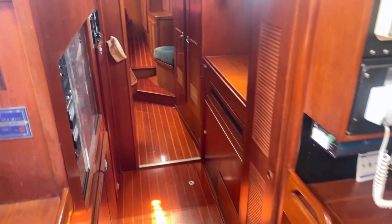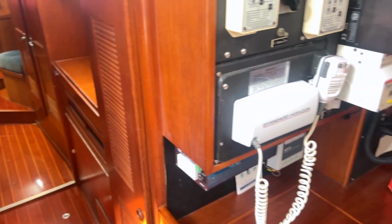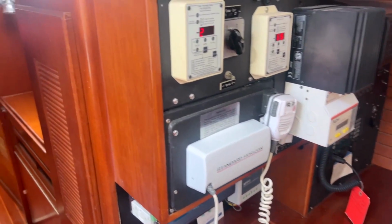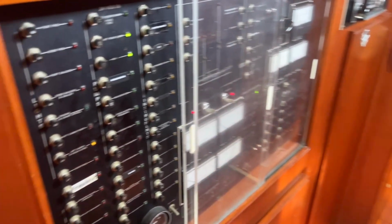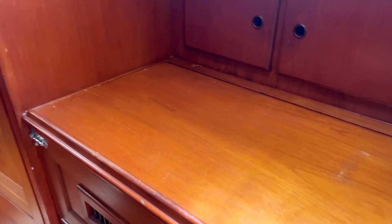Moving aft here past the nav station, we see our electrical panel off to the port side. Solar controllers at the back of the nav station here. And then a large storage area on the port side of the boat. Panels here give you additional access into the engine room and generator. Air conditioning can be found underneath the storage area as well.